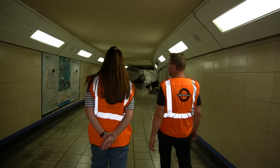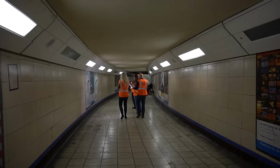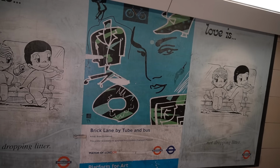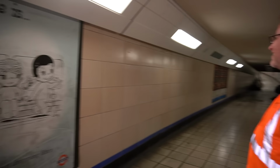What's Love, Alex? Oh, wow. I remember those. Not dropping the litter. Clip these out of the newspaper and collect them. I mean, you would have thought that an equally valid thing would have been Love Is not riding nude on the tube, wouldn't you, really? Well, yeah. It's a valid point. It's a child of its time, let's just say.